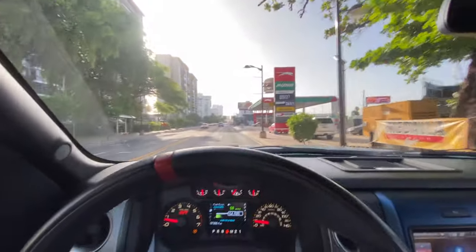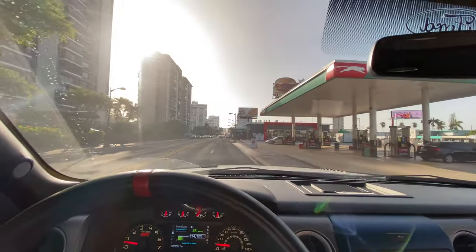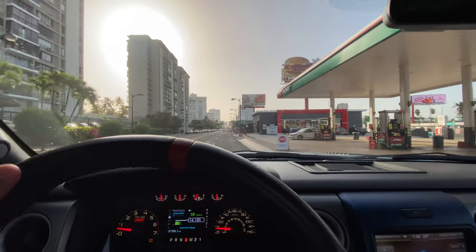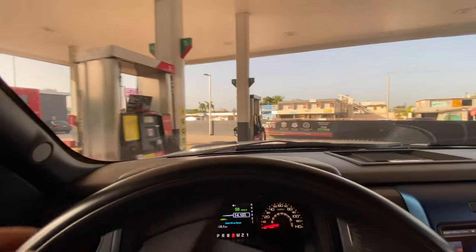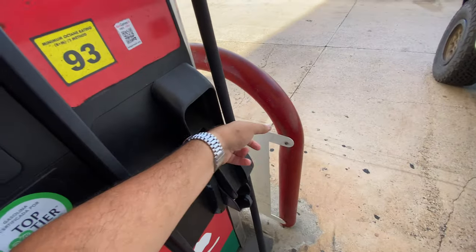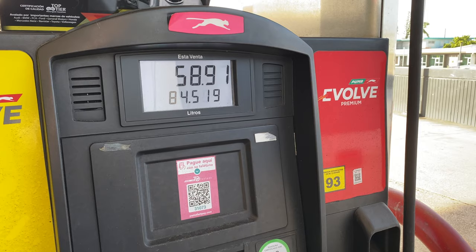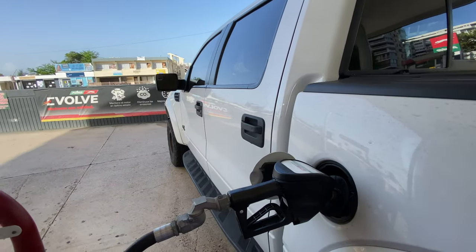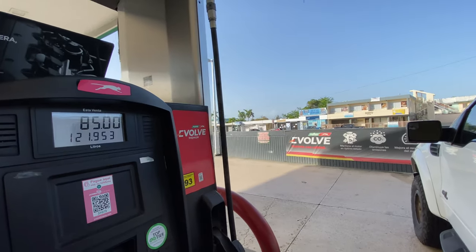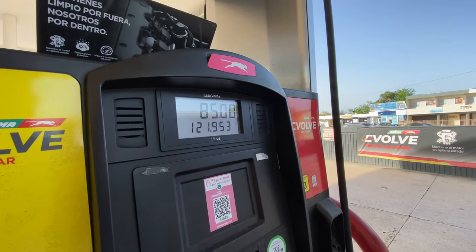Alright folks, we just gotta make a quick stop and put some gas on this monster. Little quick pit stop and then we'll continue on our way to the airport. This is gonna take a long while. Well, I guess that wasn't that bad. $85 to fill the beast up. Anyway, let's keep going. We still have maybe an hour of drive time to get to Ceiba Airport, and I'll see you guys there.